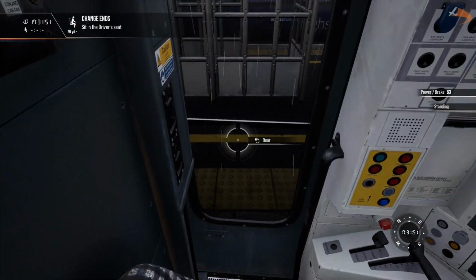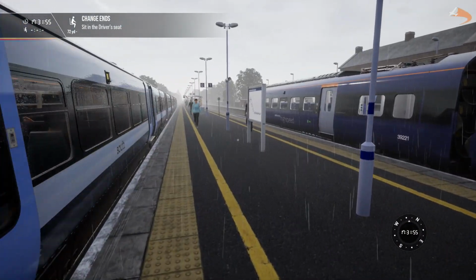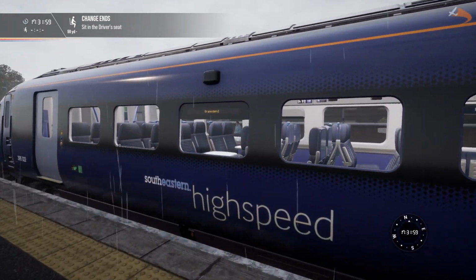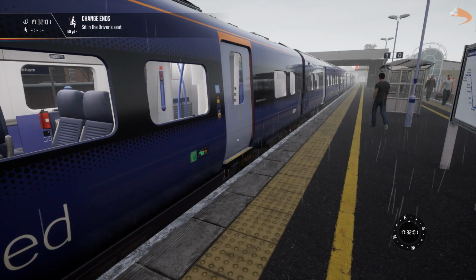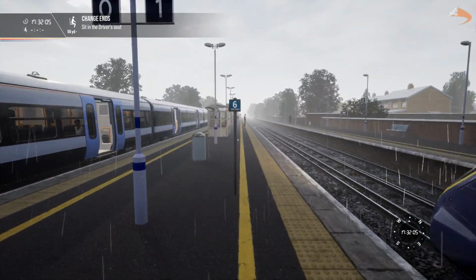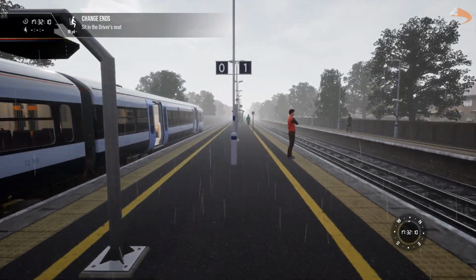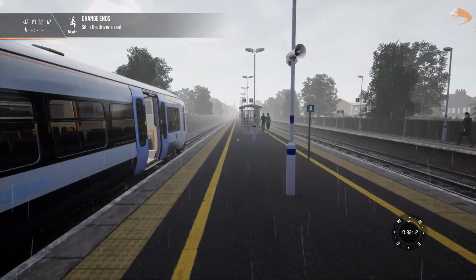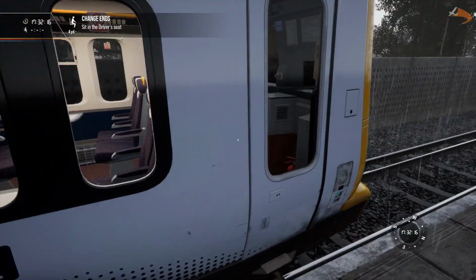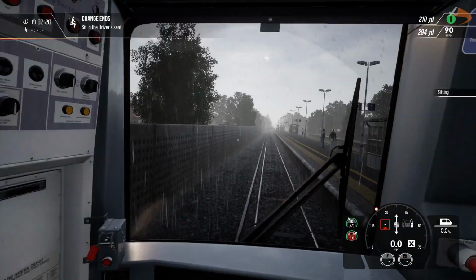Change ends. Right, doors open. Doors close. This service, I don't think it's departing. It terminates at... oh, it does terminate at Gravesend. So maybe it does have a departure time. Just double check the board on the way out. Well, that being said, no real departure board set right at the far end of the station, so we'll see what time it is from the cab. Jump in, close the doors, take a seat.